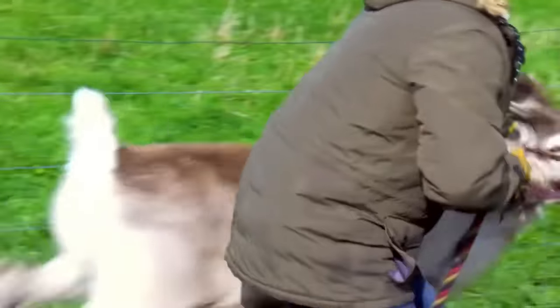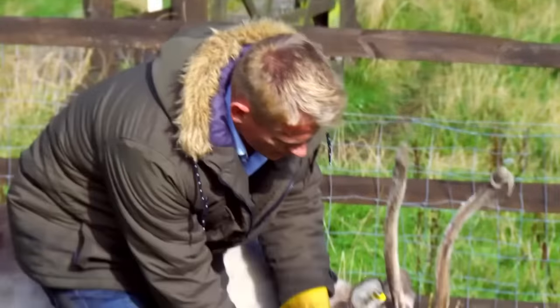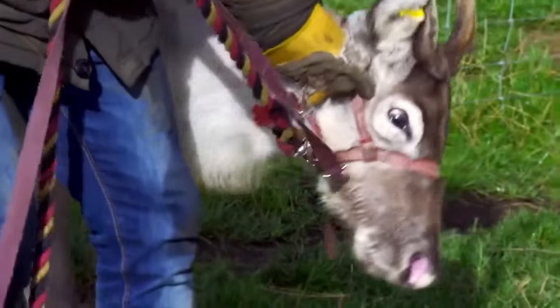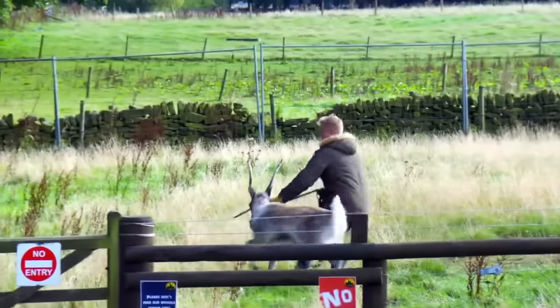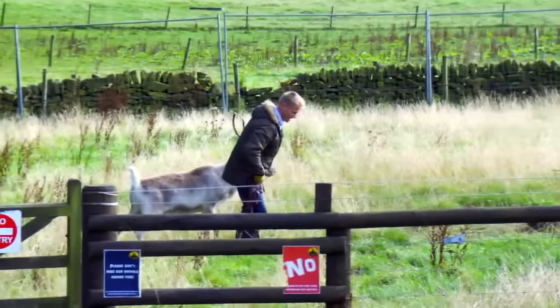I think the adrenaline's pumping in Scott. He is doing a good job. He's doing the right movements. He's talking to the reindeer. Come on, come on. Let's behave nicely now. Come on. I think the competition's on now to see who can hold on to who. Whoa. Come on. Wait. Hey. Calm down. Come on. Even though it does look a bit of a stressful experience, probably for all involved, not just the reindeer, it's something necessary they need doing.